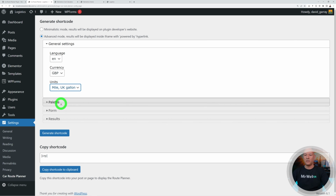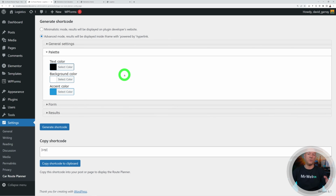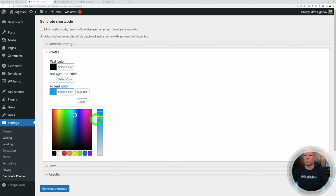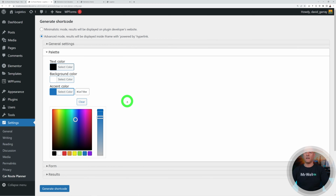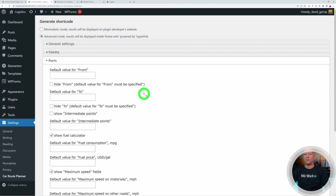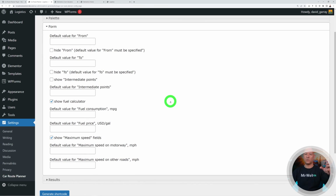Okay, very good. Now you're going to select your palette. So this is basically your colors. Okay, so we said we have a blue color, so you can select your accent color here. So I think it was a darker blue, perhaps something like this. Okay, maybe select this one. There you go, very good. And now we can create our form. So basically the form is what's contained inside all the fields, and the result is basically what will display once the fields have been calculated.